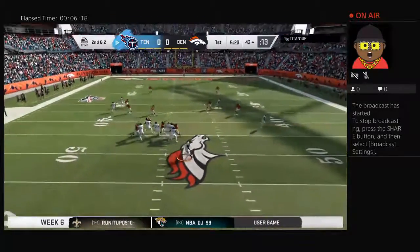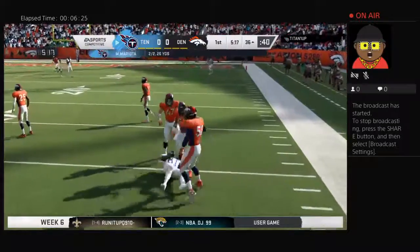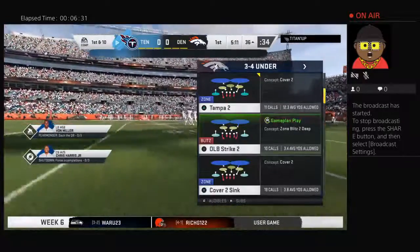To throw is Mariota. He'll buy some time, rolling right, but it's caught on the right side by Smith. And here he'll be brought down a little shy of the 35, at the 36. 7 yards there and a first down.